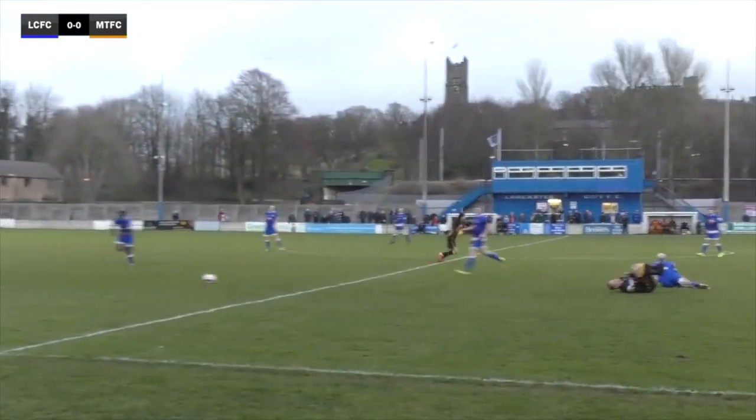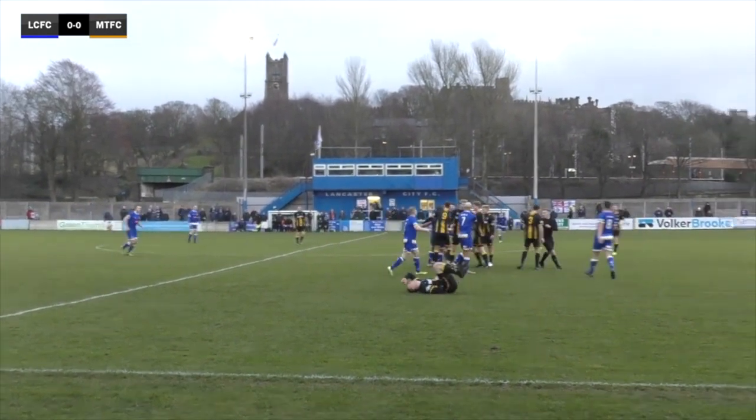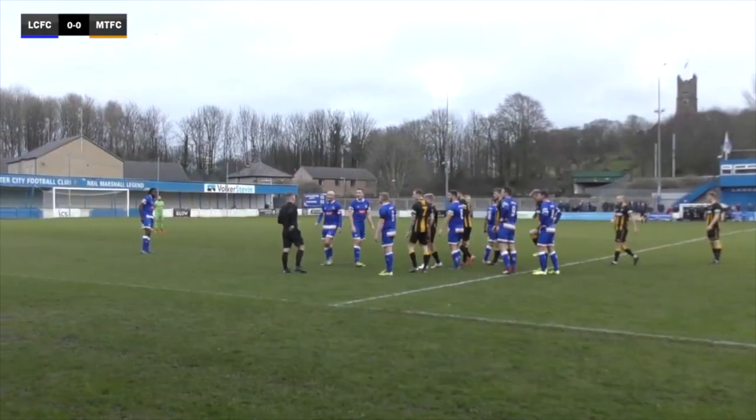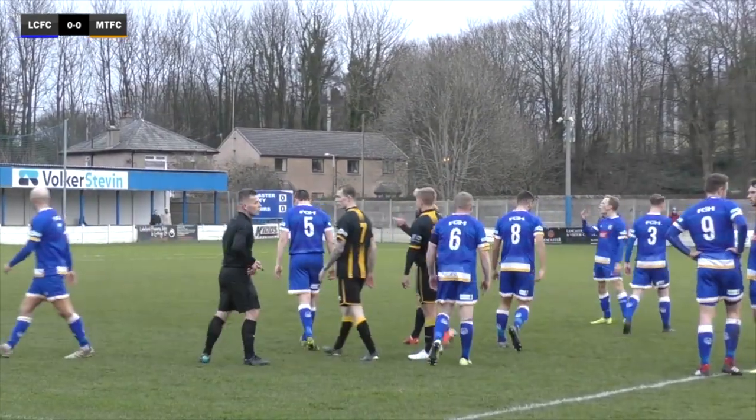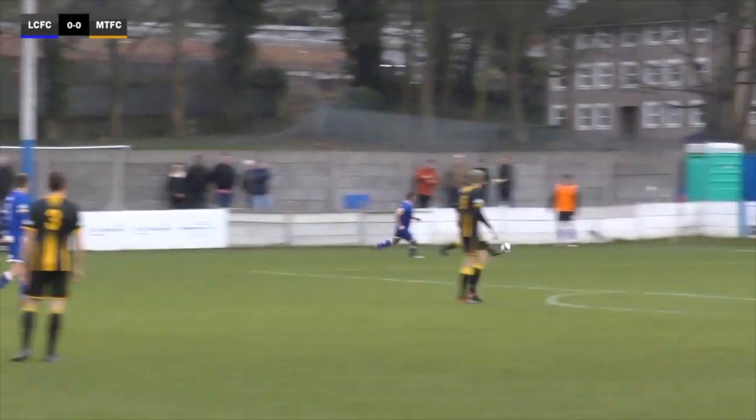A nasty challenge there, and Morpeth not happy with that one. Sam Bailey on Joe Walton, and the official agreed it was a bad challenge, and he's shown a straight red. Lancaster down to 10 men, but that didn't stop them. Paul Dawson breaking the deadlock.